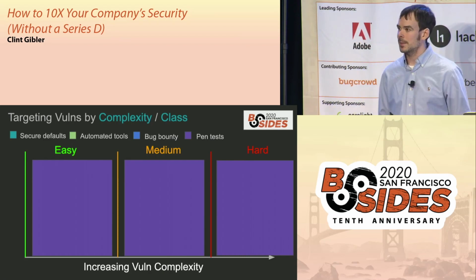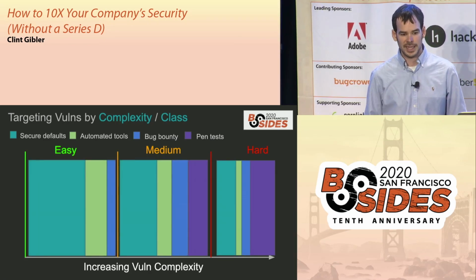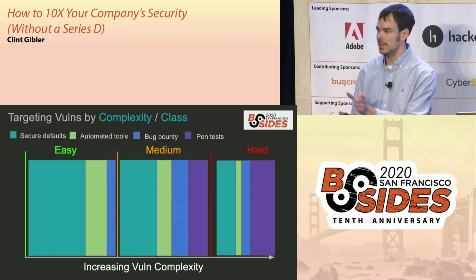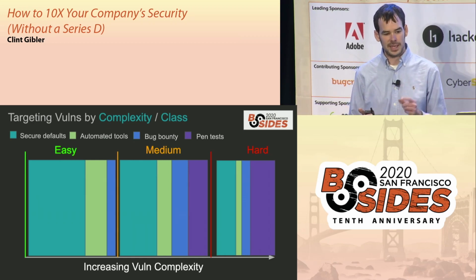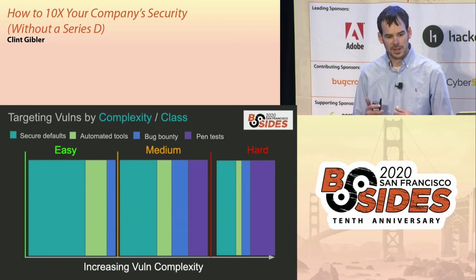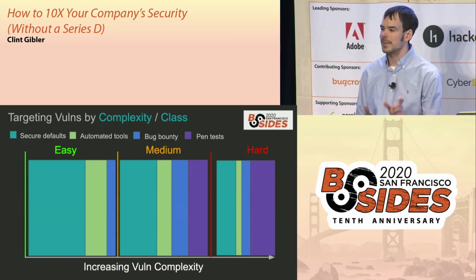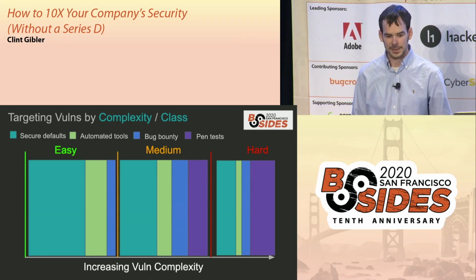But as your program develops and becomes a bit more mature, you're going to want to make it look a little bit more like this, where you've built some nice secure defaults, which are handling many of the easy cases, a lot of the medium cases, and even some of the hard cases. You have automated tools that are catching some low-hanging fruit, but less medium and high complexity issues. Bug bounty definitely plays a very useful role in getting some continuous coverage. And I think the true value of pen tests here is finding the medium and hard complexity bugs, the things that require a lot of context and tools may not find.